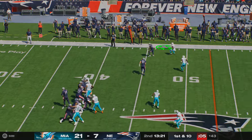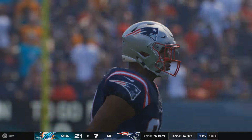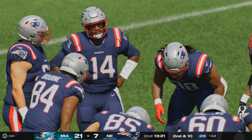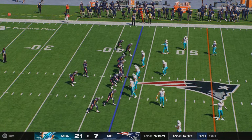Brissett. And that is incomplete. Oh, the coverage a little too good there, and it's second down. Well, it hasn't been a banner first half for the defense trying to cover him today, but they'll take that one right there, helping force that incompletion. Here's second and 10.